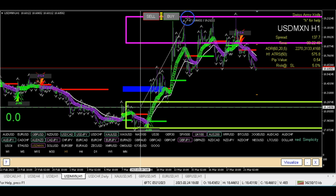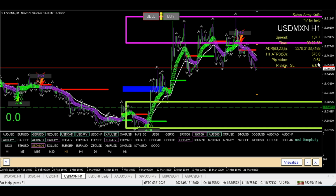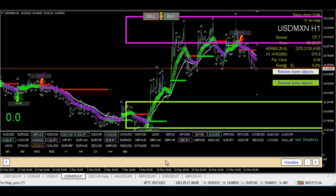Over 10,500, 10,600 actually underneath this nice little fancy button we've got here. Not a bad way to be. That's obviously beautiful. This doesn't have a high pip value, but it's a great overall trade. It played out perfectly. Let's remove this drawing and clear this from the board. We are done with this trade. We're not looking back at it for today.